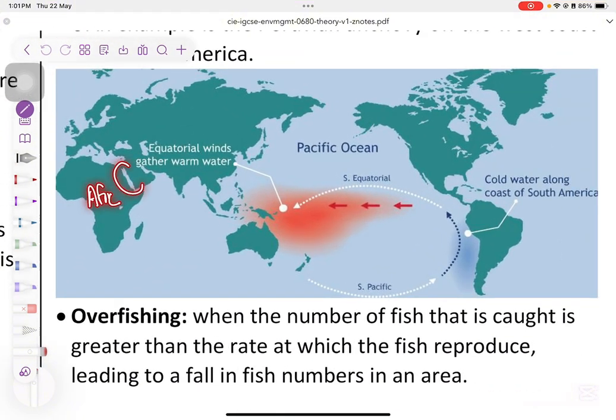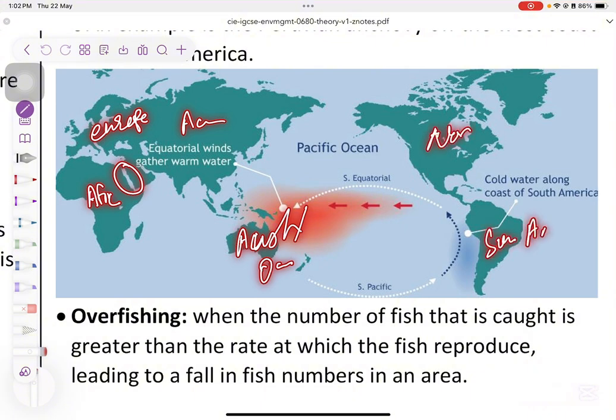This is Africa because of the Nile. This is Asia. This is Europe. This is Australia or Oceania. This is North, and this is South America. Okay, you have to know the continents. Very important.